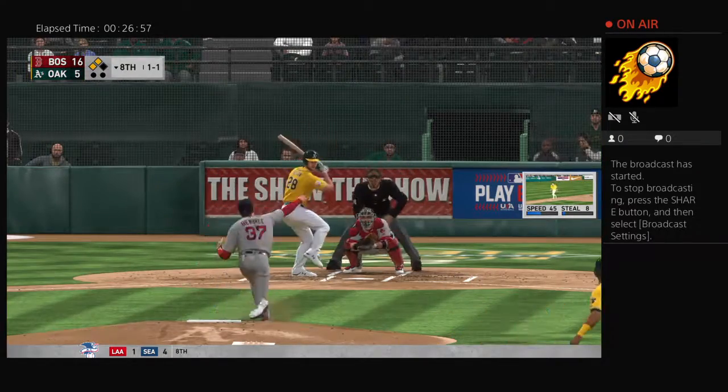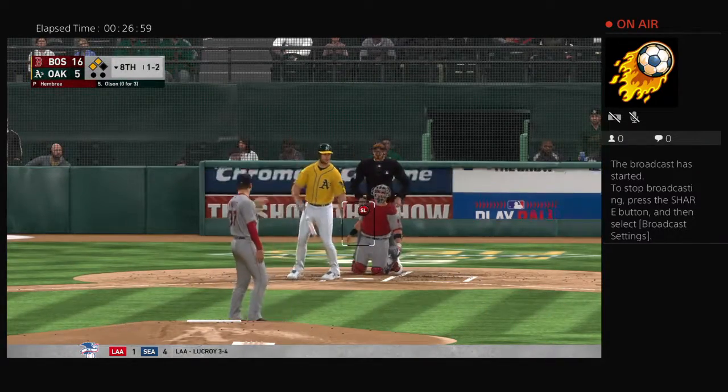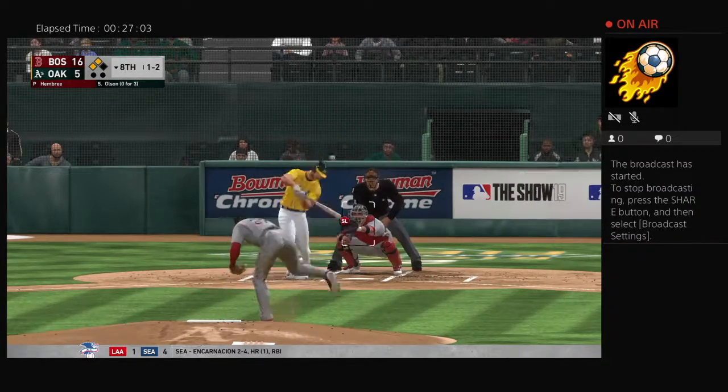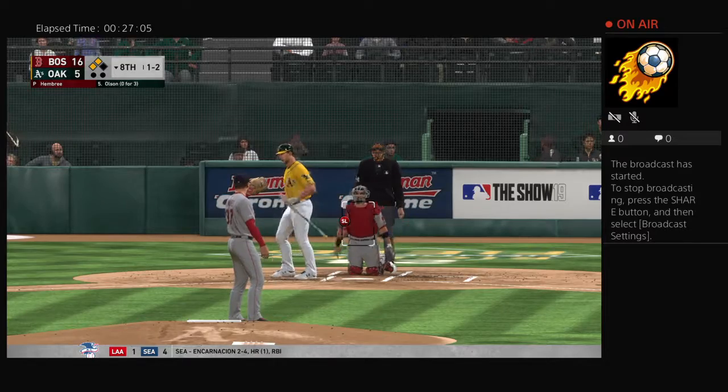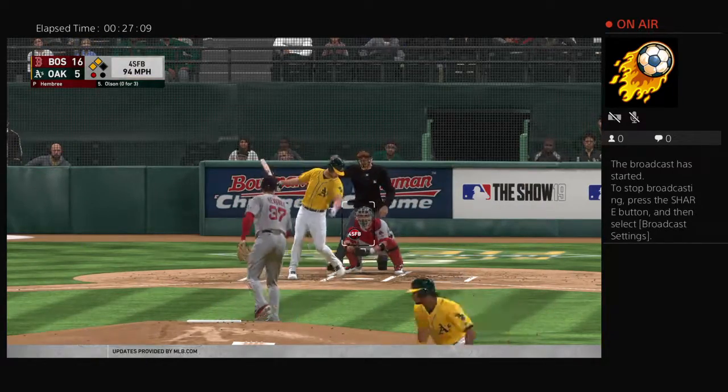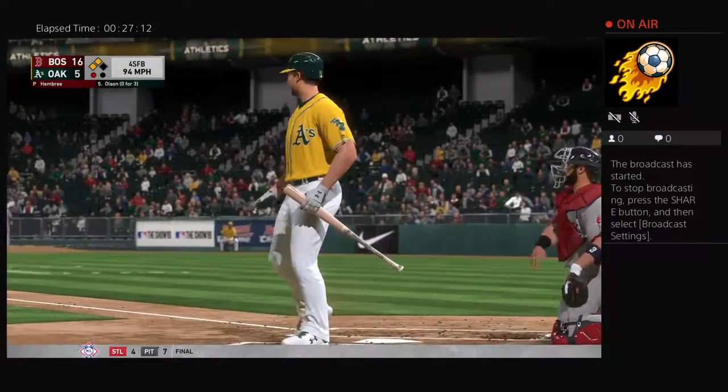Couple of men in scoring position here with none down. Still 1-2 as he fouls it away. Got him. And he goes down on strikes for the 3rd time.